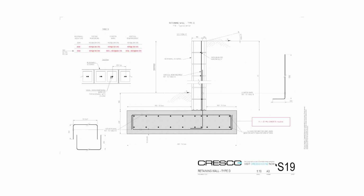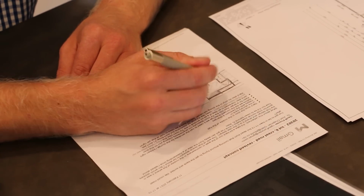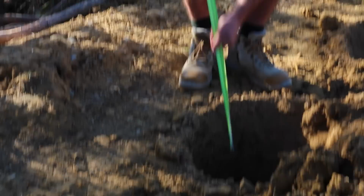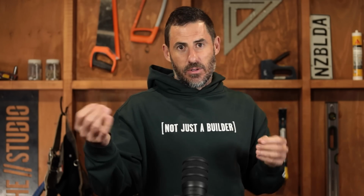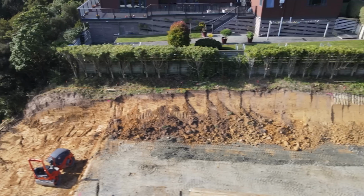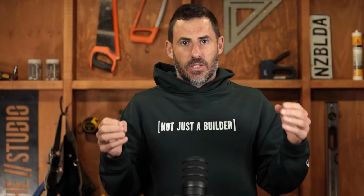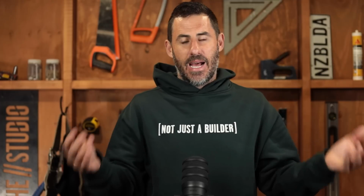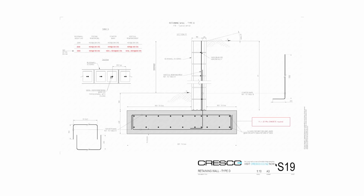You can see here the engineering detail that the amazing man Gerald from Cresco, got to meet him yesterday, put together for us. Whenever we're drawing engineer details, it's a combination of the geotech's findings about the soil type and the structural engineer, Gerald, taking all those figures in, also calculating out how much earth we're holding, and then runs all those things through a calculator to basically work out how much steel we need. Then you can see through his calculations, he's given us this drawing on page S19 of our engineer drawings.